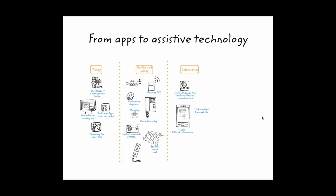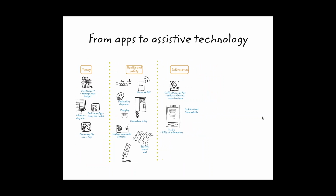And then finally, information. Apps and assistive technology give us great opportunities to find out more about what's going on locally. For example, the Trafford Council app is a way that you can check on refuse collection and report an issue, right down to using Kindles to get PDFs of information to read very easily.